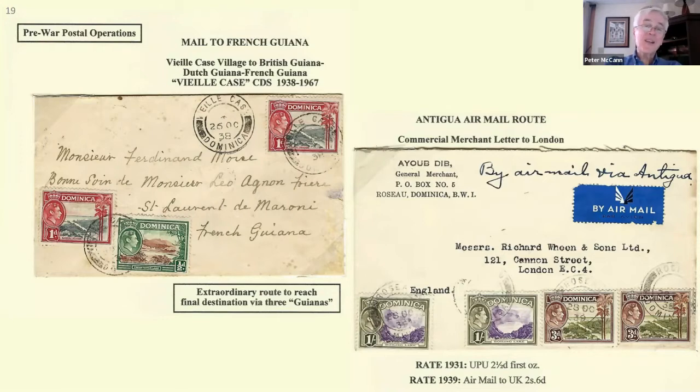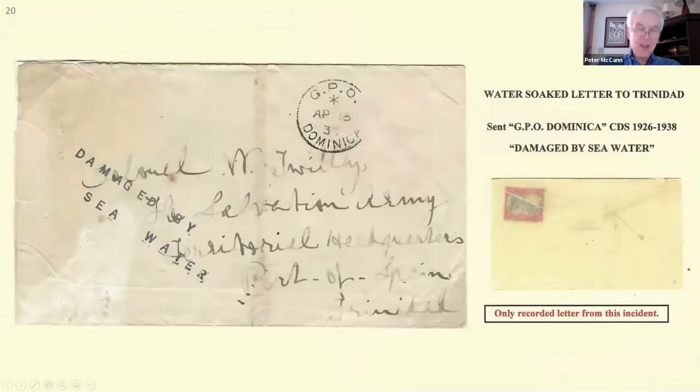It's very interesting, and you have to wonder how they handled that. It's very interesting. The letter on the right just shows an example of airmail. The letters were sent first from Dominica from Rousseau. This was from Rousseau to Antigua, and they put the airmail sticker on, and they immediately went on to a boat that went over to Antigua, where it went off from the airport there to beyond. Okay, next. I think we're still okay.